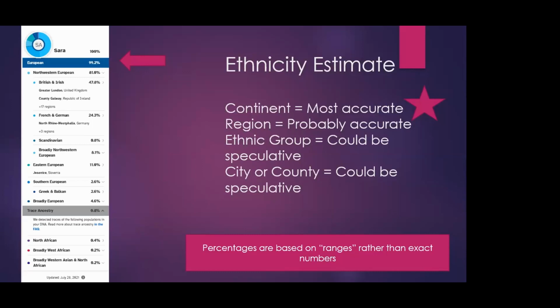They're going to be able to tell, if I were of a mixed marriage, if one of my parents was from one continent and one was from another continent, this testing should be able to predict that very, very correctly. Now, the next division within the continent is region. So you can see I have Northwestern European, I have Eastern European, and I have Southern European. Those are my three regions. And again, I can't really quibble with those. So I think the majority of the time, but maybe not always, the region is going to be correct.